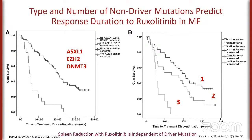So in this, they have studied the type and number of non-driver mutations which predict the response duration to ruxolitinib in myelofibrosis. As you can see, on the left side, the patients who have any of these mutations versus those who don't, the cumulative overall survival was better in patients who don't have any mutations. On the right side chart, you can see that depending upon the number of mutations, the more the number of mutations, the overall survival decreases.